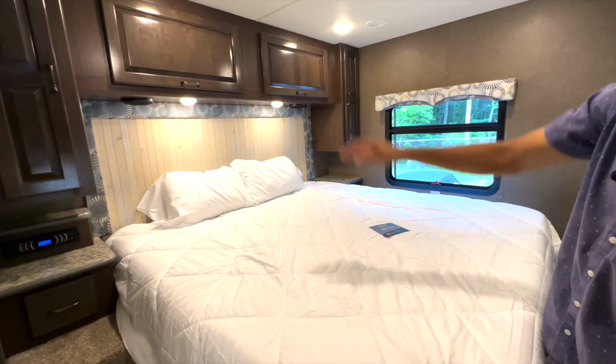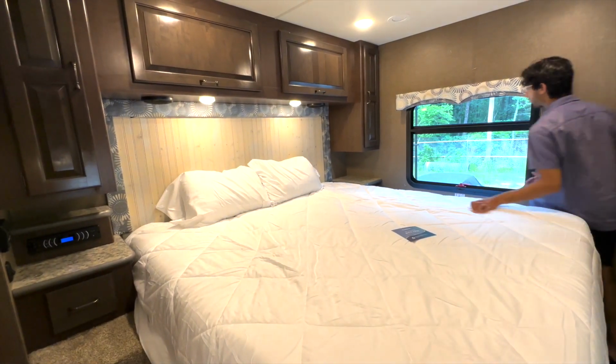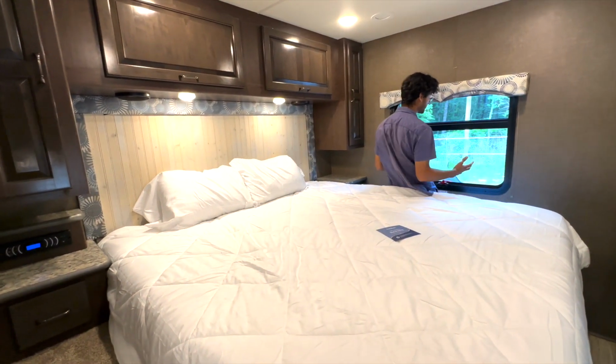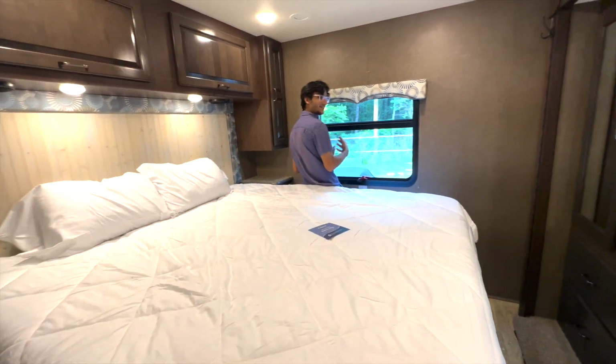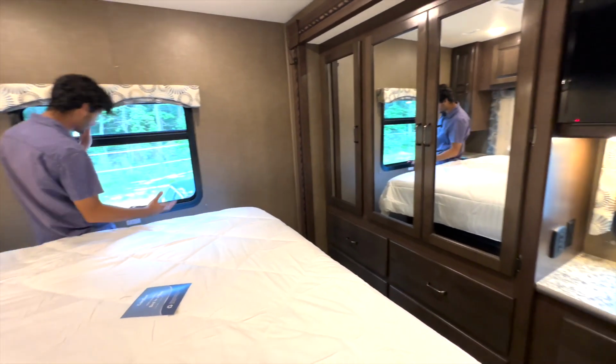Nice looking rear headboard. I love that headboard. Big window looking out the back here. This is an emergency window too, so it just lets a lot of natural light in because there's another window over there. You've got 2 windows just for the bedroom, but I love this big one.